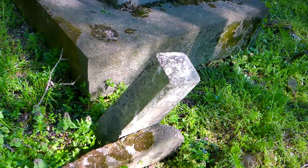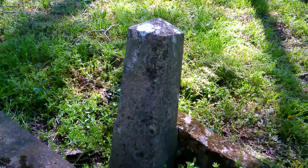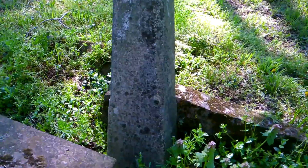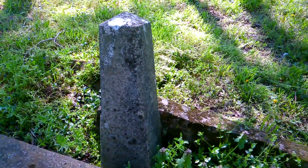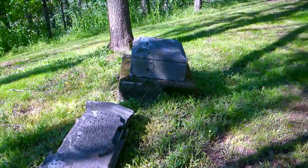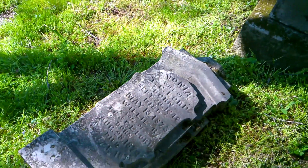Let's see if there's any markings on this post. There is. I don't know. I'll have to look into it. I can't read it. Possibly its base. Then we have this here. Let me circle around. It's definitely toppled over. Oh, I don't need to circle around. I apologize. This way. There we go. Look at that. You can see that.